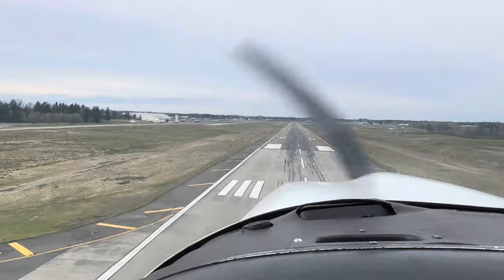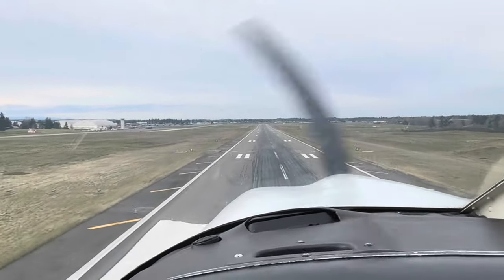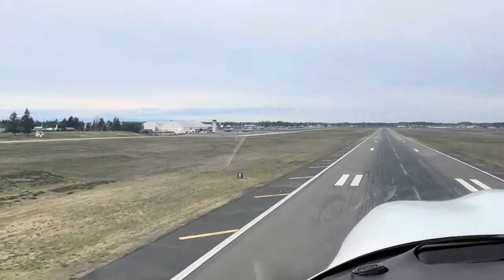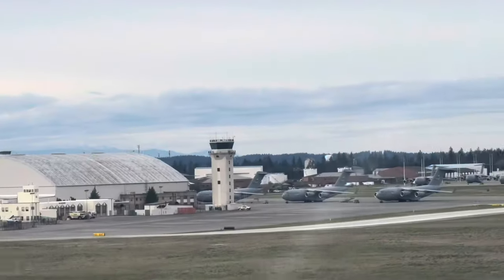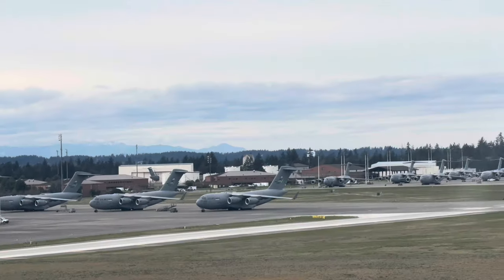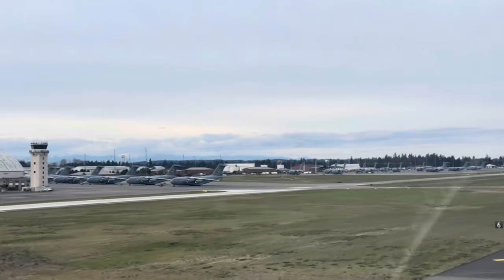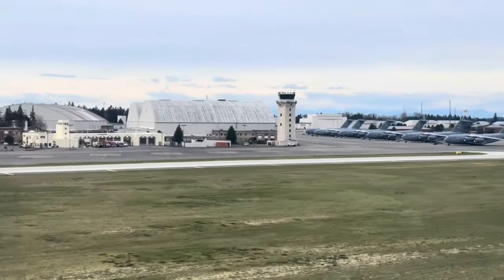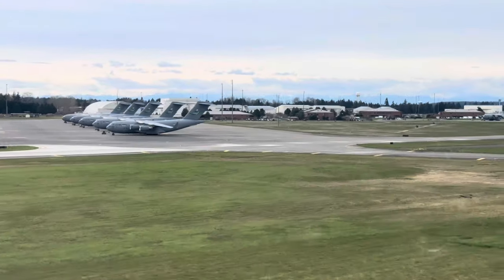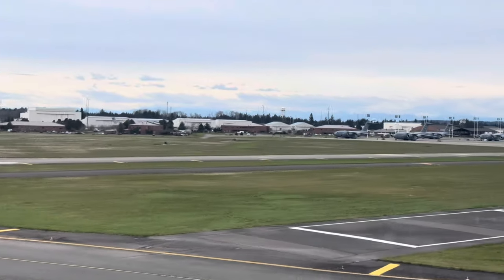Pretty good. 9,000 feet remaining. We could literally land, take off, land, take off. Yep. That's so cool. Look at those guys. Oh my god. That's awesome. Airspeed's good. Just keep track of the center line. This altitude's good. Wow. 5,000 feet remaining. So deep.